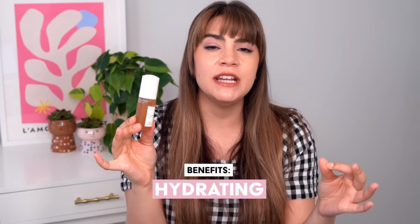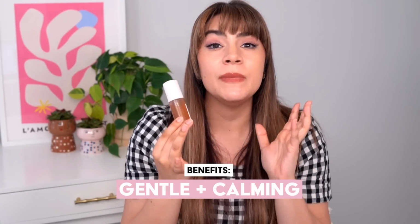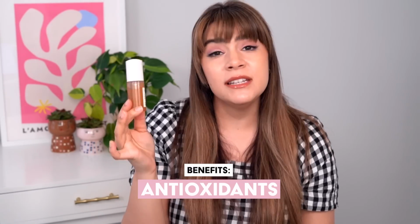Like I said, I just love how lightweight this is, how hydrating this is. I like that this has just that nice, gentle, calming kind of effect. And with so many great antioxidants in this too, it really does make it an efficient serum to build into a morning time routine alongside your sunscreen for days when you're getting a lot of sun.